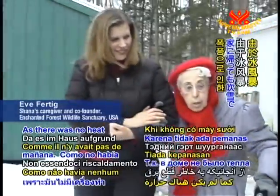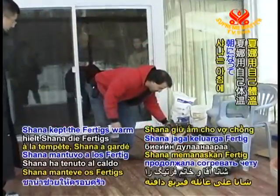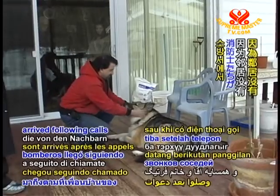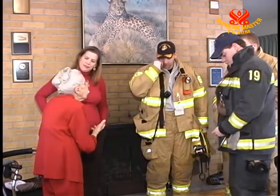As there was no heat or light in the home due to a power outage caused by the storm, Shauna kept the Fertigs warm with her body heat until the morning, when the fire department arrived following calls from the Fertigs' neighbors who were concerned for their safety as they had not heard from them.